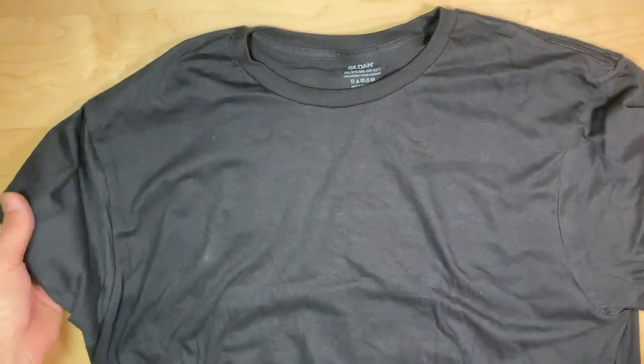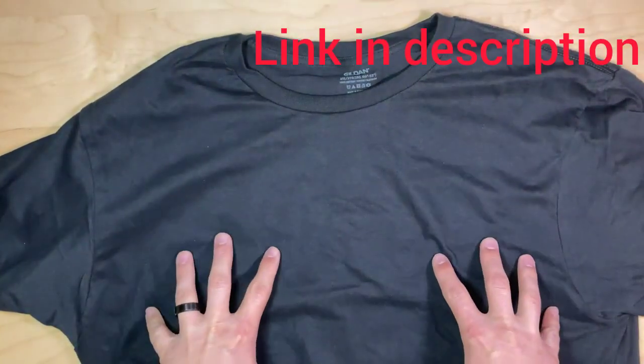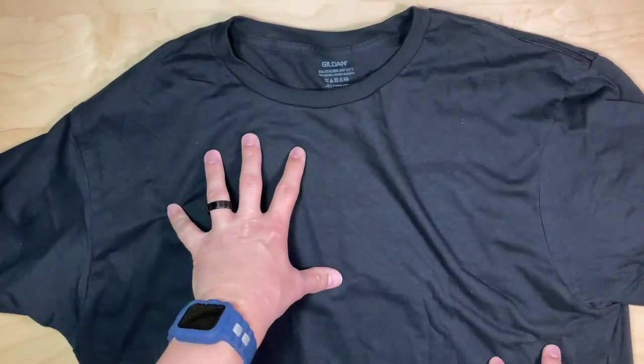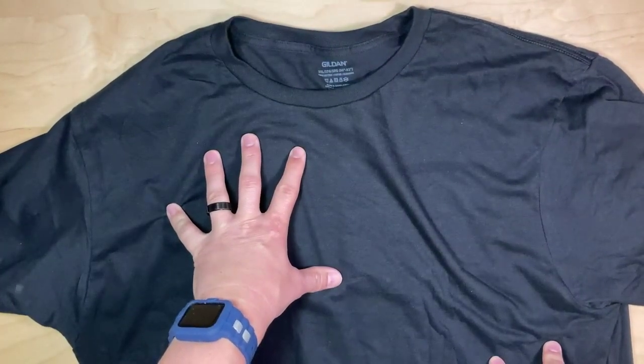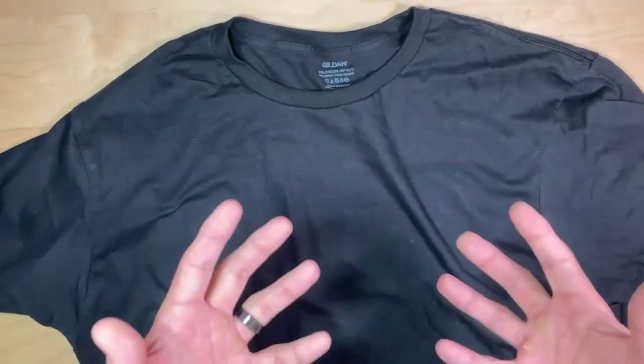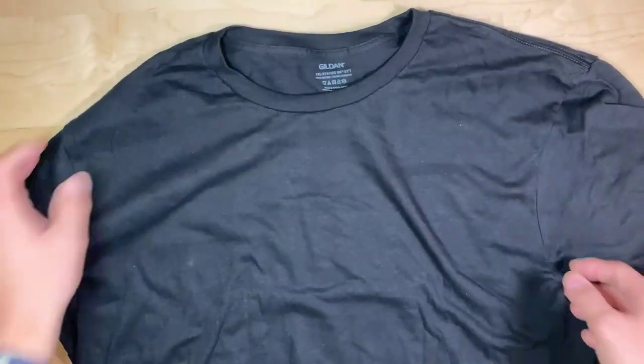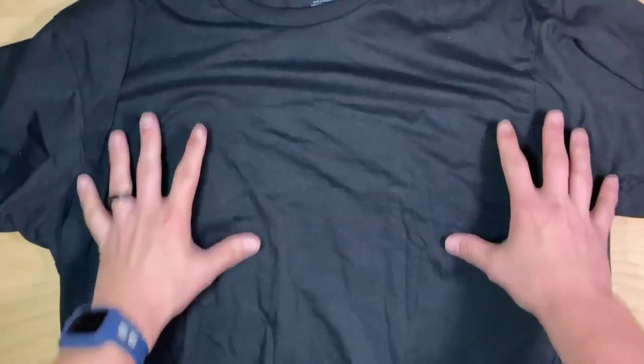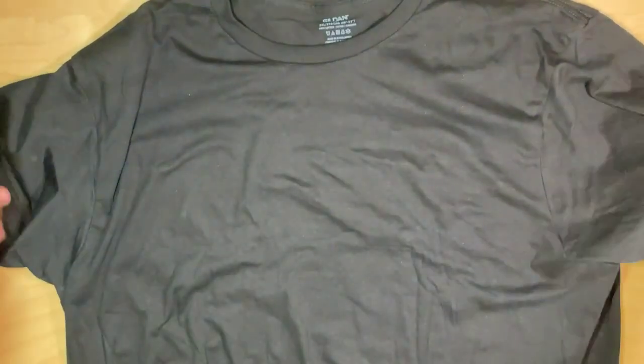I've been looking for some black t-shirts, not necessarily undershirts, but just a shirt to throw on if I'm wearing white or gray shorts or pants, or some bright colors on my shorts. These Gildan 2XL is definitely a comfortable shirt, super soft, very, very soft.